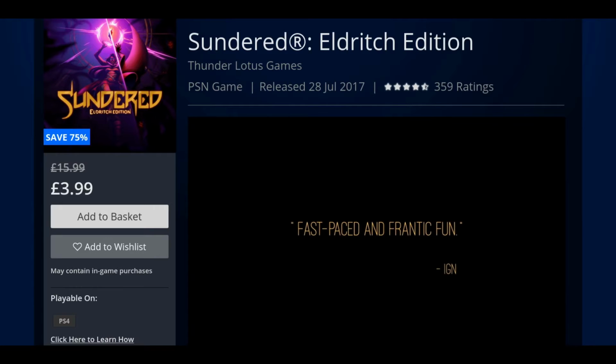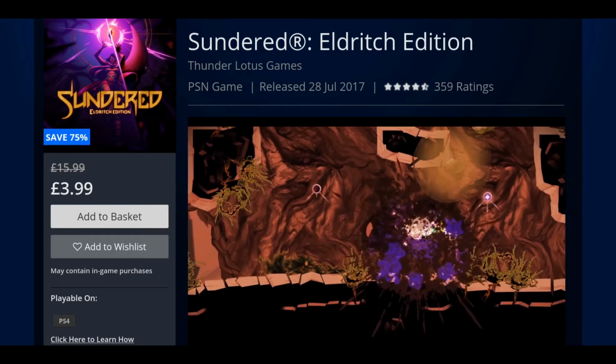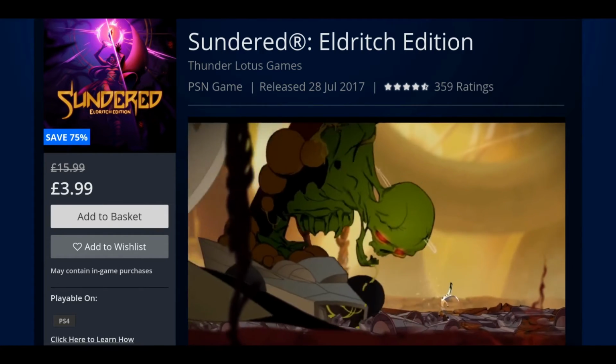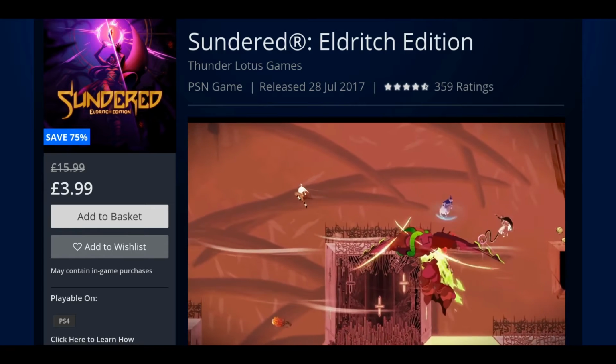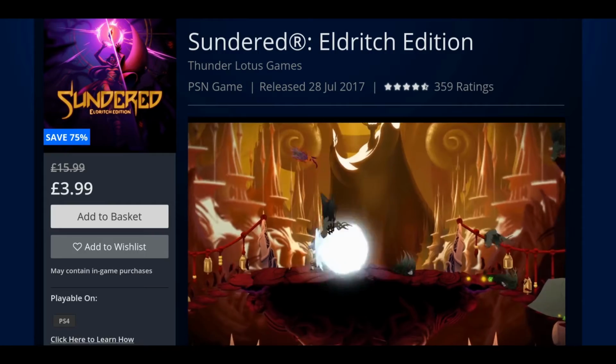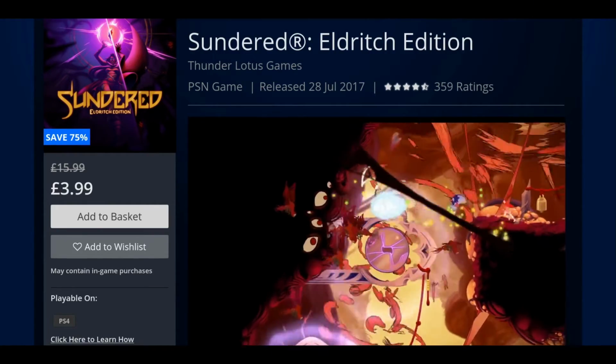This game offers hundreds of upgrades for your character as well, which allow you to make a ton of builds for different playstyles. It also includes multiple endings, so there's a lot of replayability in this game as well. And as a bonus, it throws in local 4-player co-op, which is really unusual for a Metroidvania game, I have to say. I do like Metroidvania games, and this game looks beautiful, it really does.